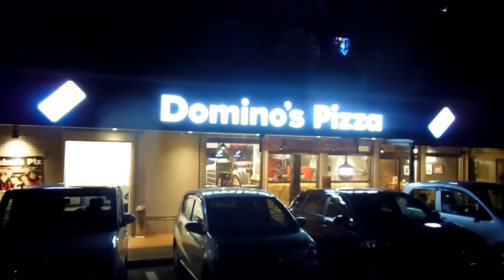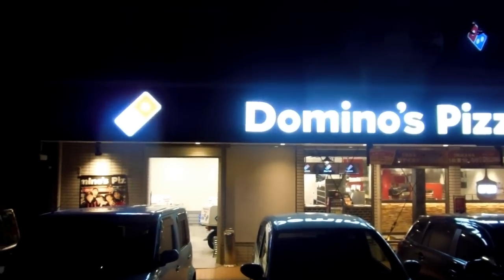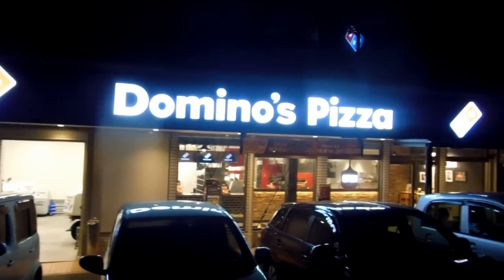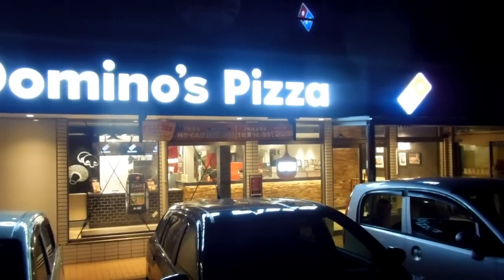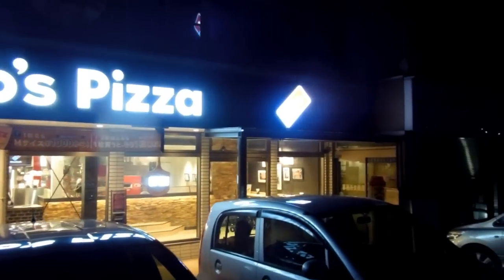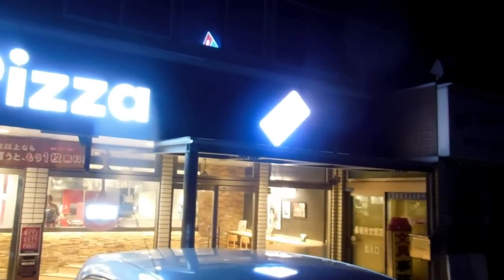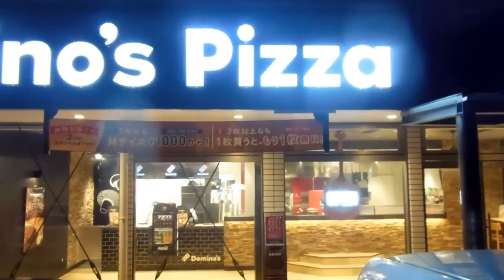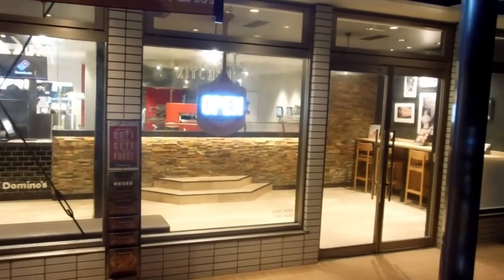Domino's pizza is in Japan, but not terribly common. This is the first time we've actually come across one, and this store's just been opened. It's a brand new store. Quite beautiful actually, they're quite nicely designed. And you see inside there they've put a couple little steps so kids can get up on the step and watch pizza being made, which is sort of a nice touch, isn't it? But yeah, quite a beautiful store.